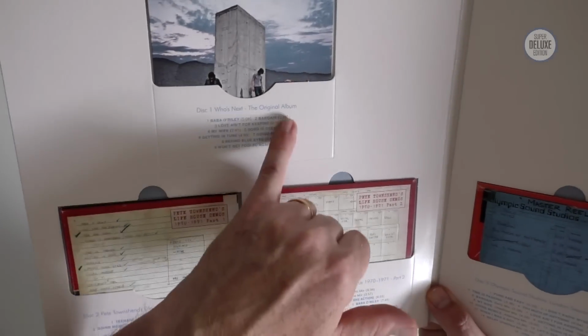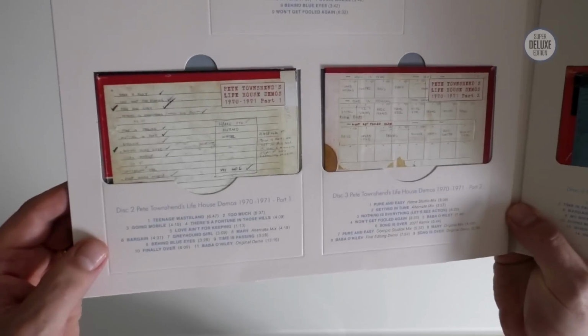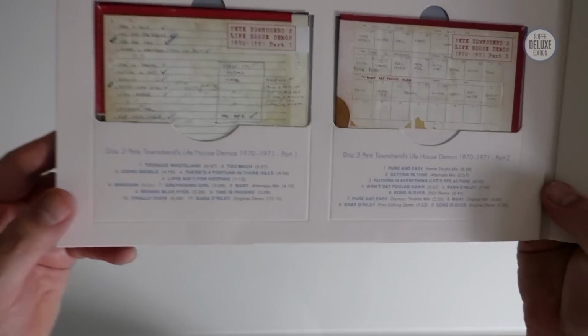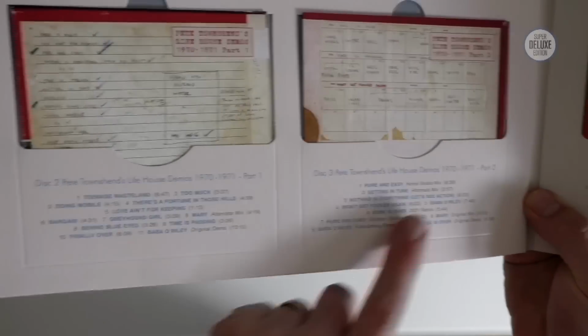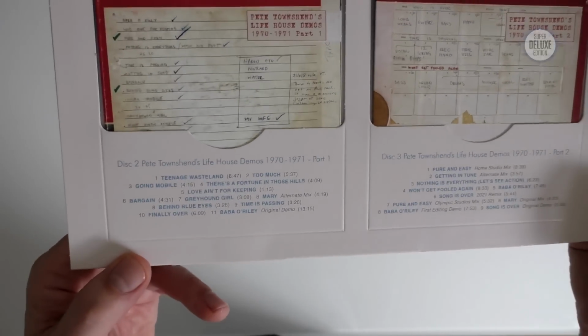Quite a nice touch here actually, that they've got the track listing and the timings of the track right where the disc sits, so instead of having to pull it out and look at it and guess what's on some of these bonus discs, it tells you here, so that's quite a nice touch, I think.